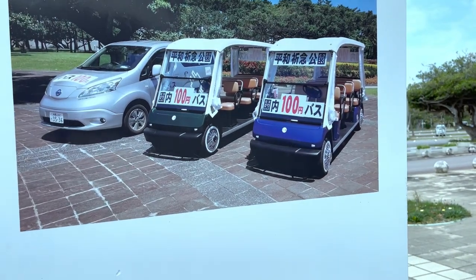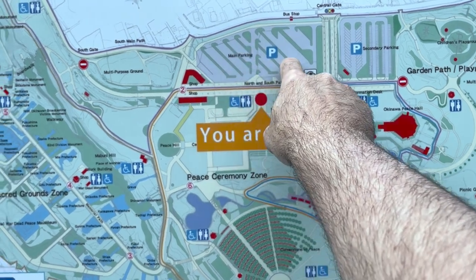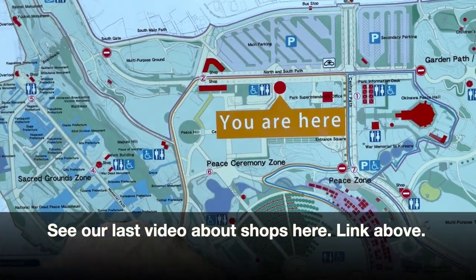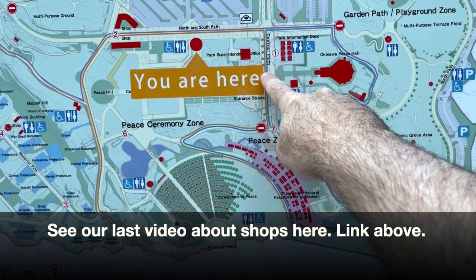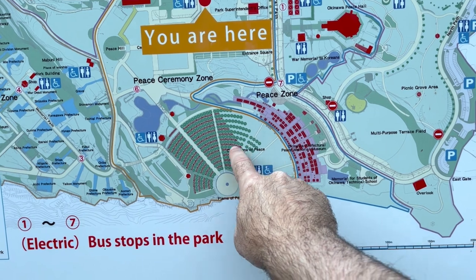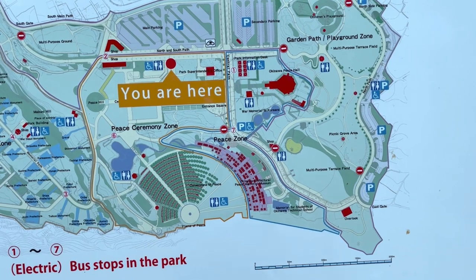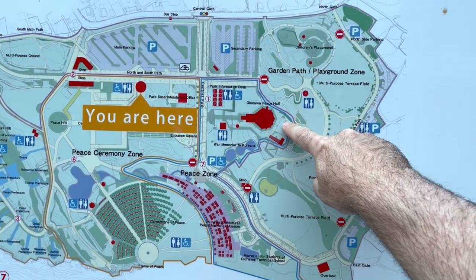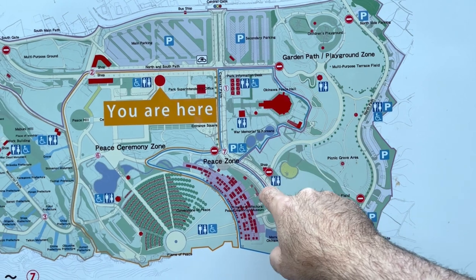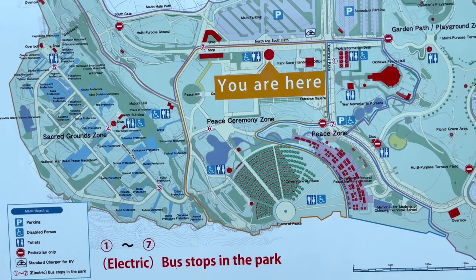And these are the electric cars. And this is the map. So we're here. This is the parking lot. There are some shops here that we're gonna go see real quick. And then we're just gonna take the park around here and Peace Park Ceremony Zone. It's normally done over here. There's Okinawa Peace Hall right there. I'm probably gonna go see that as well. And there are some sacred grounds here, which I think will be worth seeing too. Anyway, come with us and we're gonna show you around, okay?